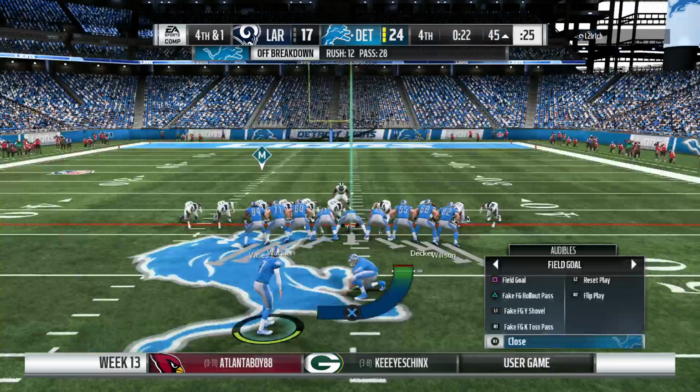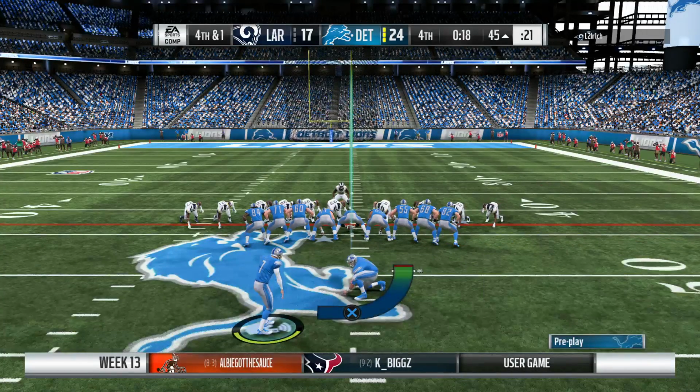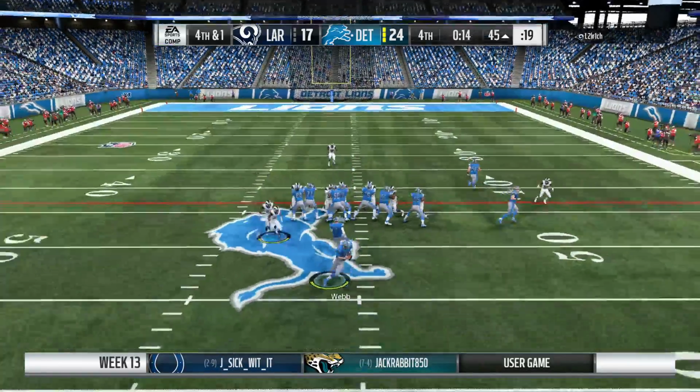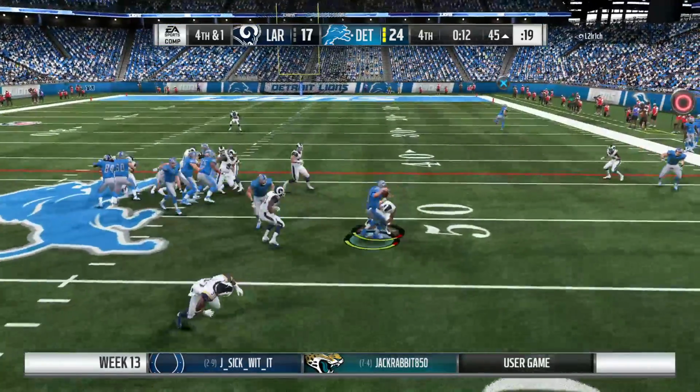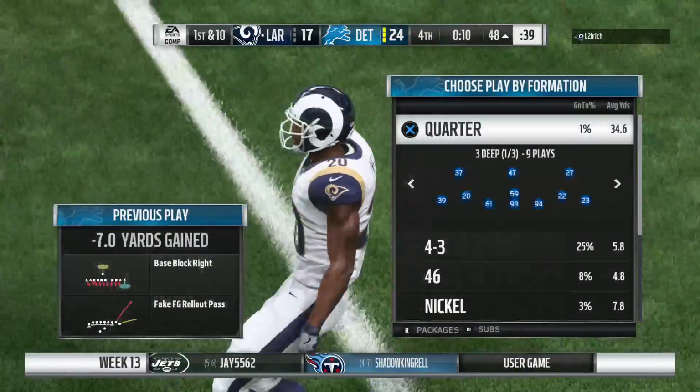So on 4th down, out trots the kicker in a big spot here. This to make it a 2-score game. And he'll try and throw here on the fake. It would have been a long field goal. The fake doesn't work out.